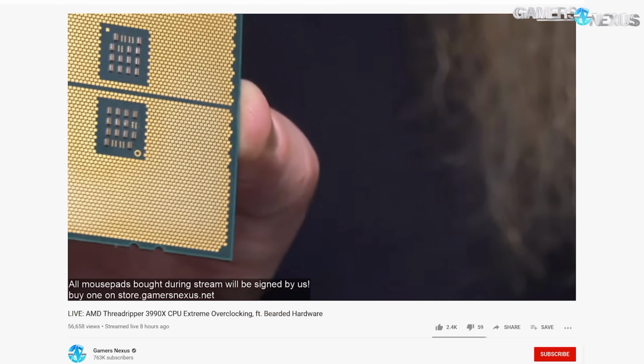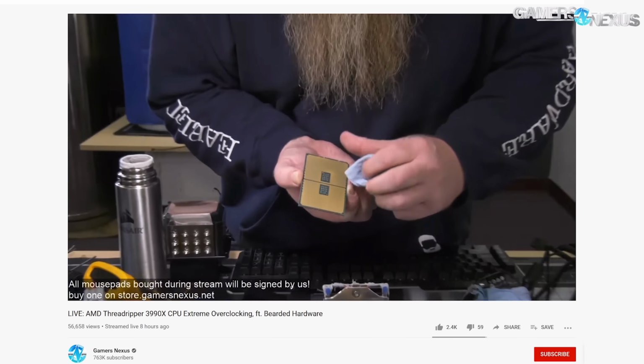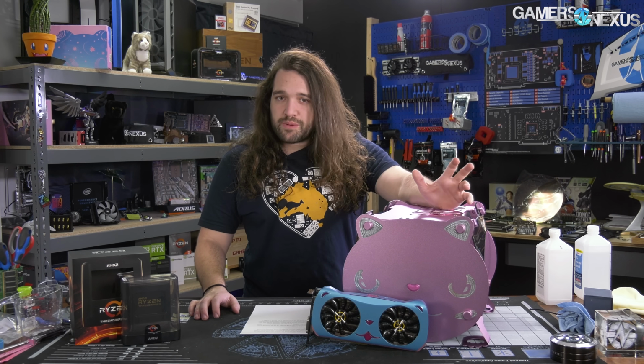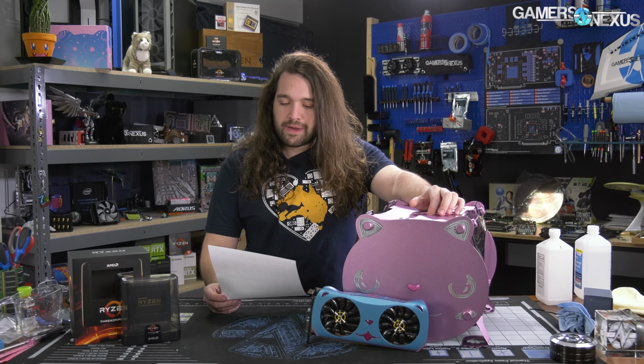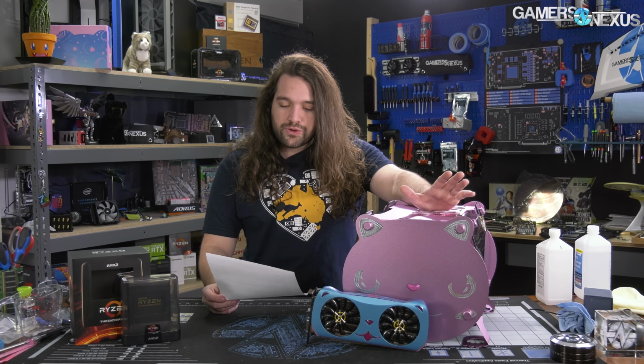There's more that we'd like to do with this CPU as well, like another overclocking stream, an XOC stream, and then maybe a chilled water stream, something like that. It'd be a lot of fun to do with it. And then we've got some other production workloads that we'd like to run specifically on the 3990X, but all of that's gonna have to wait till we get back from Taiwan because we're trying to cram everything together now before we leave.